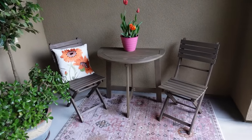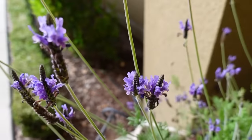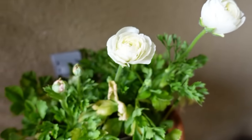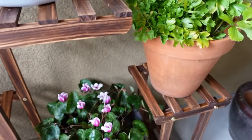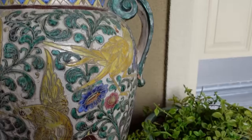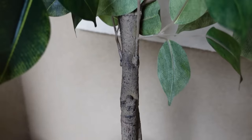But I really hope you enjoy today's spring decorate with me. Hopefully I give you lots of decorating ideas and how you can incorporate real and faux plants, but also adding those pops of color, using nature, and just creating the vibe that you were looking for. We really wanted it to feel like we were in a different area. So I think we accomplished that. I really love it.